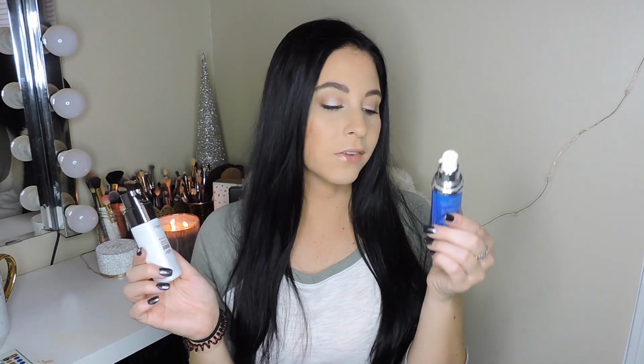Now I'm going to move on to face products and start with the moisturizers that I have been loving this year. These are two very different moisturizers. This one here in my left hand is the Dr. Brandt Pores No More Age Fighting Mattifying Lotion. This is exactly what it says it is. It is a mattifying moisturizer.